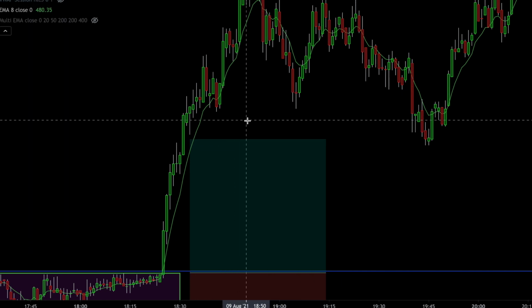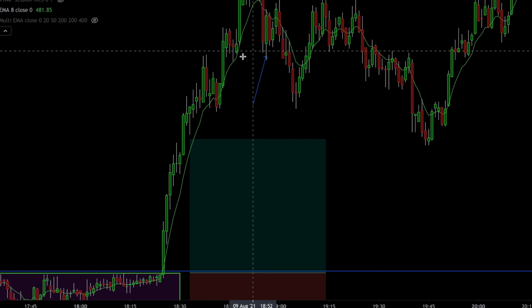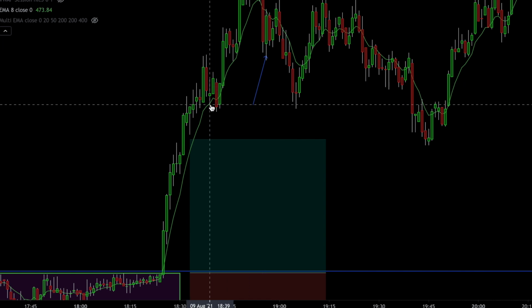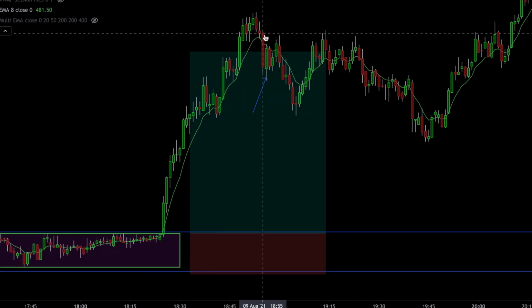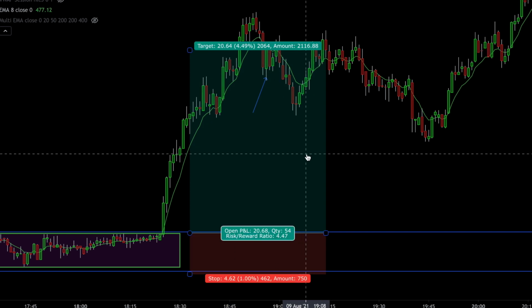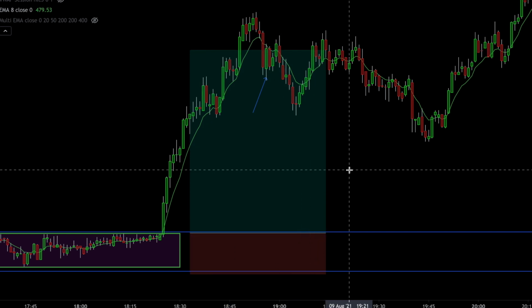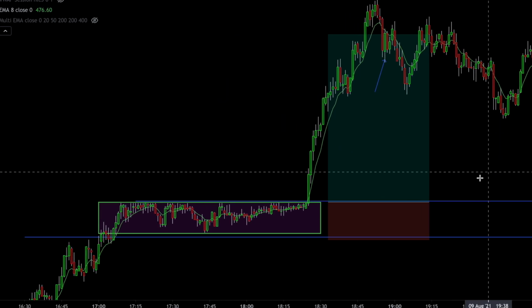So as you can see here, this is the first candle that broke and printed below the EMA. Like a robot, you exit your position. This is not a break below, okay? The EMA is still in between. This is a break below. So as soon as the candle opens below the EMA, you exit, and you have a 1 to 4.5 risk to reward trade right there. And this is literally using that strategy.